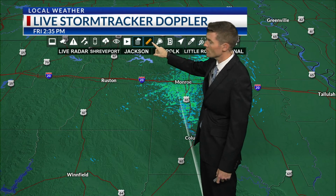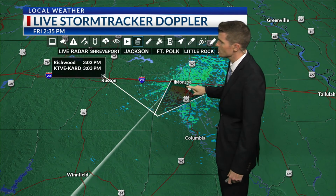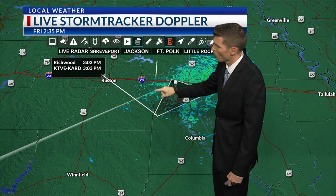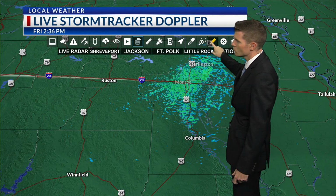A measuring tool just in case we ever need to know how far a storm is away from our area. We can also storm track whether it is cells of storms. We can also discuss squall lines of storms and their arrival time in our area. If there was a storm that was headed our direction, we could use those. We've got a telestrator tool we can zoom in.